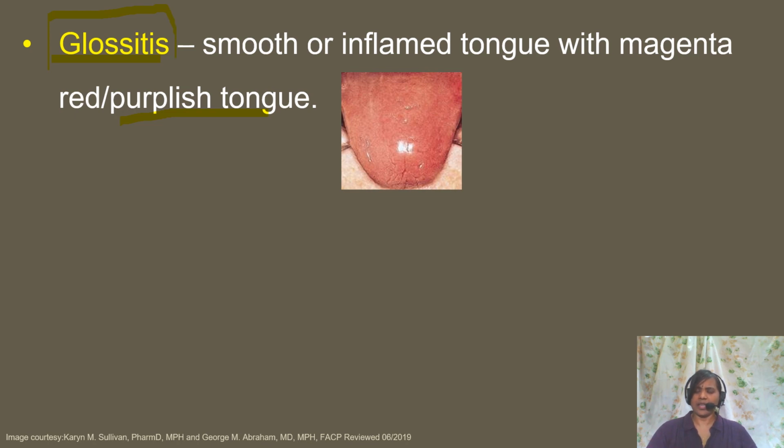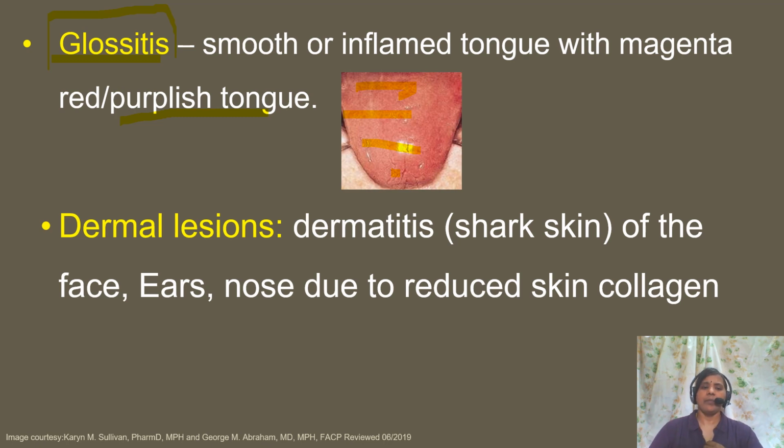On the smooth tongue, generally in a healthy person, there will be small rounded protuberances on the tongue, which are actually required to increase the surface area of the taste buds. Here, because of the inflammation of the tongue, they have been lost. So this is the smooth or purplish tongue due to the inflammation or swelling. It has turned red. So these three, angular stomatitis, cheilosis, and glossitis, make up the orolingual features.